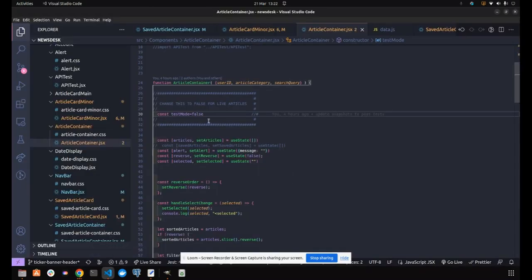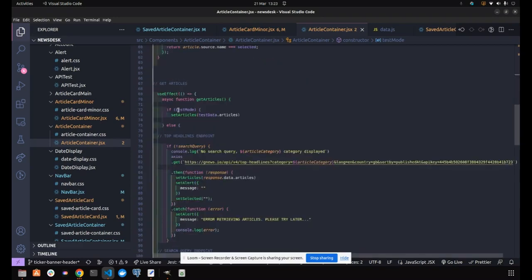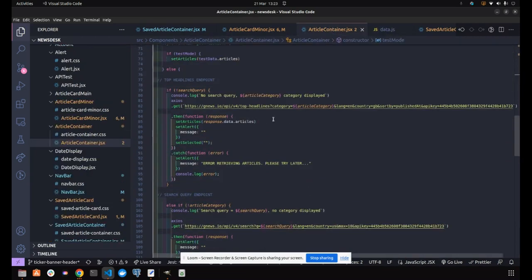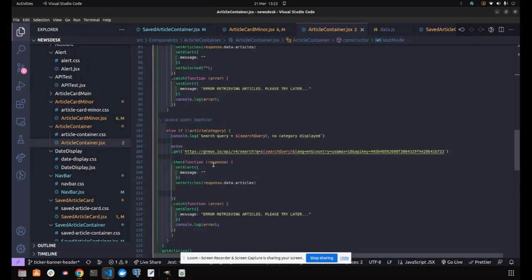So what we did, we had a constant called test mode, which if it's false, we're in live mode, and if it's true, we're in test mode. And that's used there. So if we're in test mode, we get the test articles, which look like that. So that's the same format as the actual API response, but saved locally so we can use that to render the page rather than getting a fresh API call every time. And if we're not in test mode, then we get actual data from the API.